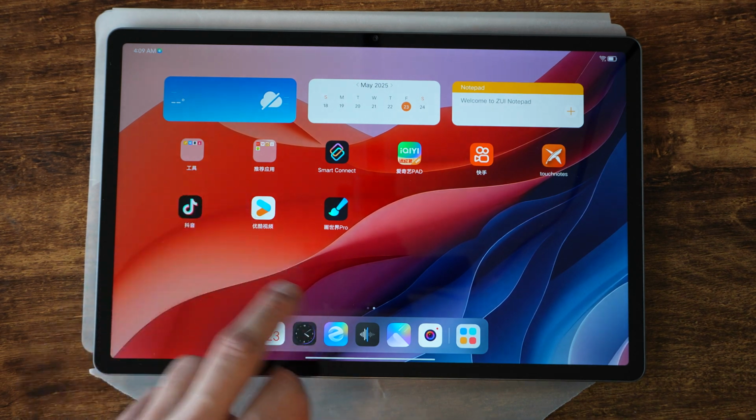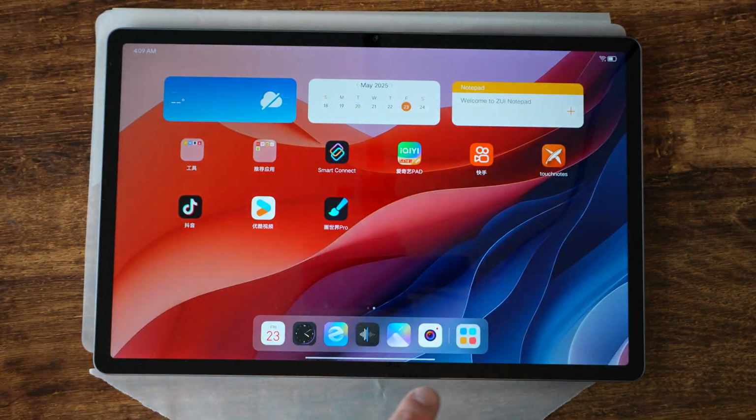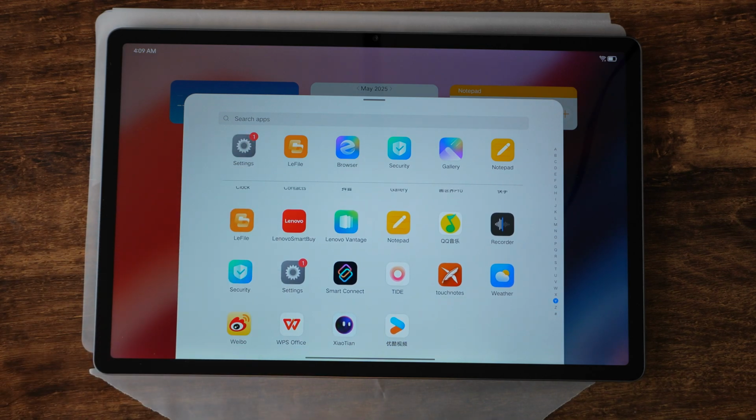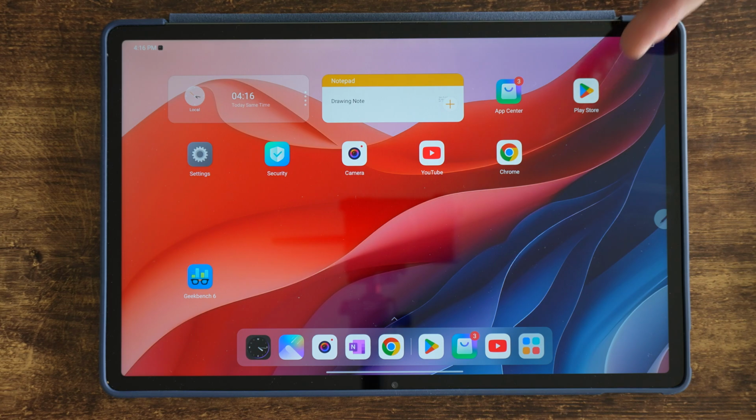Do we have the Play Store? Is the actual question. That is how we get there. All right, so we do not have Play Store. All right, so as you can see, the Play Store is installed. I actually did go through this step by step, but the camera had an autofocus problem and the microphone wasn't working properly. So we fixed those. I installed the Play Store and I'm going to show you real quick how to do it.